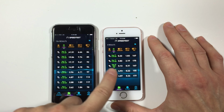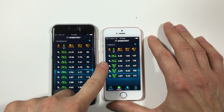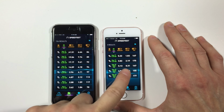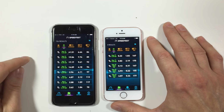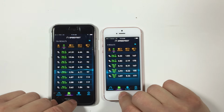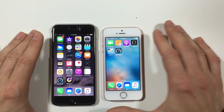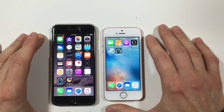So this is why it's important to run speed tests both before and after. These upload speeds are very slow. If I didn't know that they were that slow before I did the update, I might think there was a problem with the update. So far, iOS 10 has been working for me. I can't say whether or not there are any other problems with it yet, because I just installed it last night.